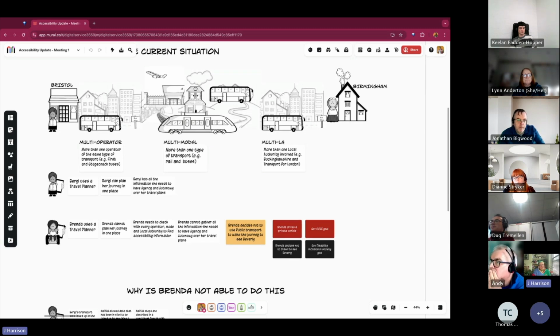Brenda also wants to make the same journey. She cannot plan her journey in one place currently because she needs to check with every operator, mode and local authority to find the accessibility information she needs to plan her journey. She can't gather all of the information she needs to have agency and autonomy over her travel plans. So there are 3 outcomes. 1, she travels and has a really bad time. 2, she decides not to use public transport, and then we fail on 2 of the measures that the government is using. 1 is that she drives a private vehicle and we miss out on the CO2 goal because public transport, CO2 goodness. Or she decides not to travel and we miss out on a disability social inclusion goal because we want as many people as possible to be able to partake in society.